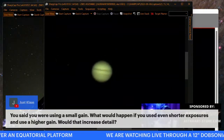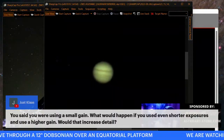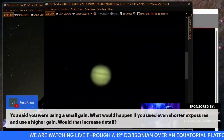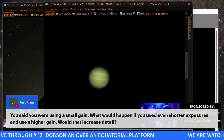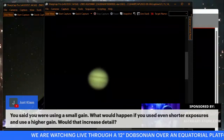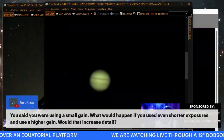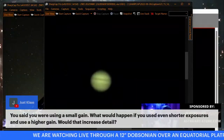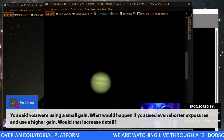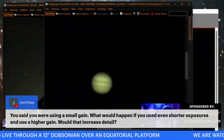You said you were using a small gain. What would happen if you used even shorter exposures and a higher gain? Will that increase detail? It's a question. We want to lower the exposures as much as we can to get a faster rate, so more frames in the same time. But if we lower the exposures too much, we have to increase the gain, and increasing too much the gain will also increase the noise. So we get a balance.